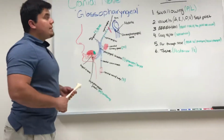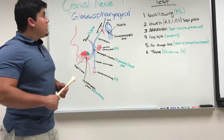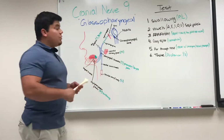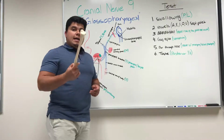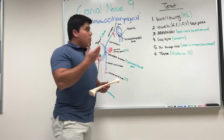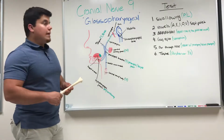We have 6 tests that can be performed for the glossopharyngeal nerve, cranial nerve 9, but cranial nerve 9 is very close to cranial nerve 8 and 10. So a lot of these tests can be performed alongside 8 and 10, not just cranial nerve 9.